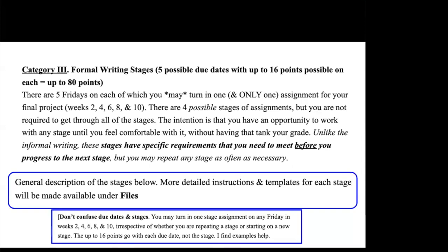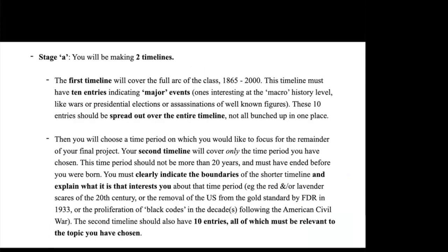This will make more sense in a moment, I hope. I will be talking more about timelines in the last part of this lecture and actually showing examples in the coda to the lecture. So in stage A of your project, you will be making 2 timelines.